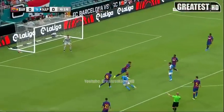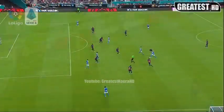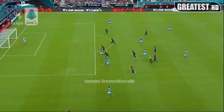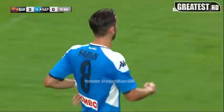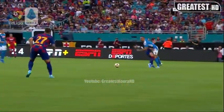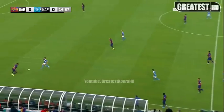Here's Fabian Ruiz. Again, he switches rather than hits it. First time, Neto didn't catch it cleanly, but carried it down safely. Well, it was well within his reach, and he was quite nonchalant in the save in the end. They're playing like it's not a proper game, it's a friendly. Okay, I think he feels he owes him one just at this moment. I know he owes him one.